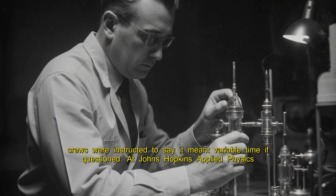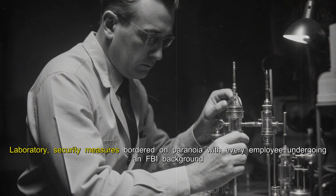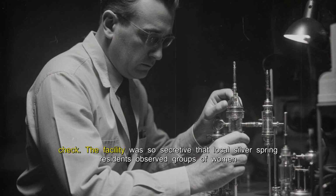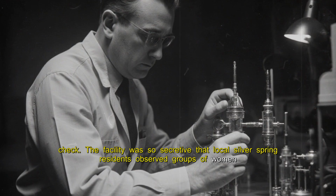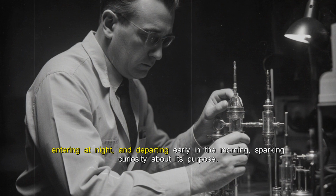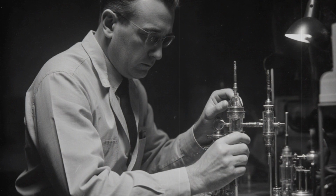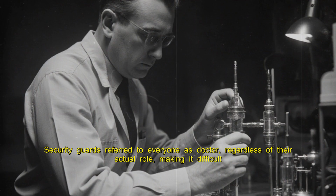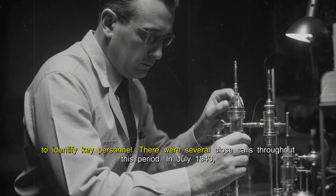At Johns Hopkins Applied Physics Laboratory, security measures bordered on paranoia, with every employee undergoing an FBI background check. The facility was so secretive that local Silver Spring residents observed groups of women entering at night and departing early in the morning, sparking curiosity about its purpose. Security guards referred to everyone as doctor, regardless of their actual role, making it difficult to identify key personnel. There were several close calls throughout this period.